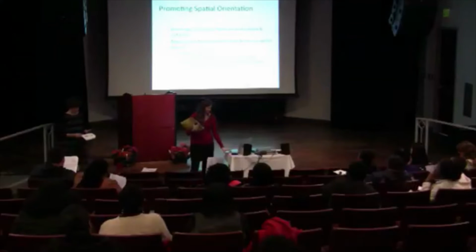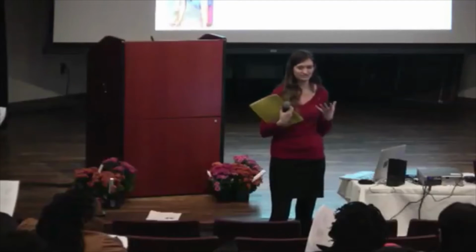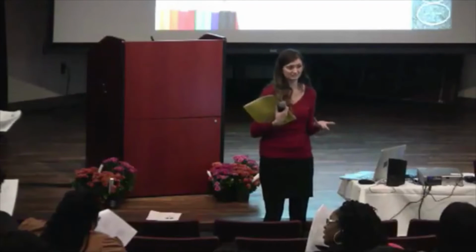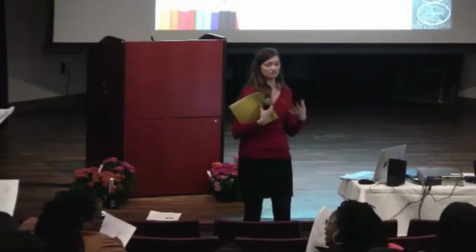So as I said, it's important to promote learning both in outdoor activities and indoor activities. So one activity that's been supported by a majority of research is scavenger hunts. And this allows a child to truly explore their environment outside, increase their spatial knowledge through movement. And so it's important to use a stimuli-rich environment, which is a park, community garden, hiking trail. And we're also very interested in keeping these activities cost sensitive. So we would like to use areas that a child naturally plays in and activities that do not include many supplies. So in this scavenger hunt activity, you can use movements by creating clues that involve finding a destination and using certain movements to get there.